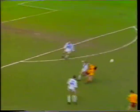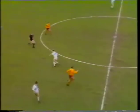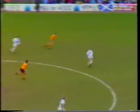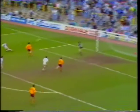Bouncing ball for Arnott to hold up. Well tackled by Hunter. There's Griffin looking for O'Donnell. The interception made by Collins. This is Alexander. It really has been an excellent performance from Morton. Good running from Mahood from midfield. Running into Patterson. Here's Gagan with a chance now. He has Alexander free on the left.